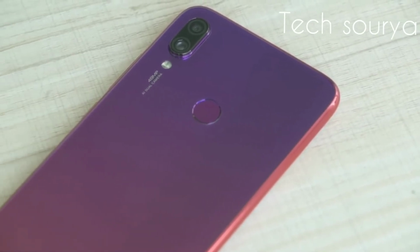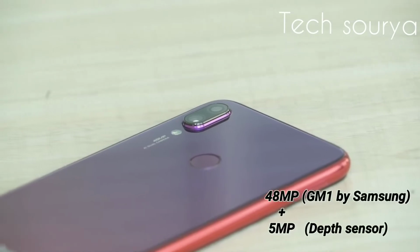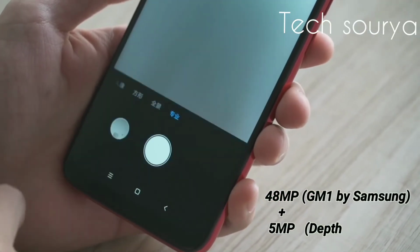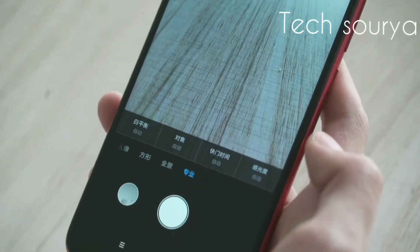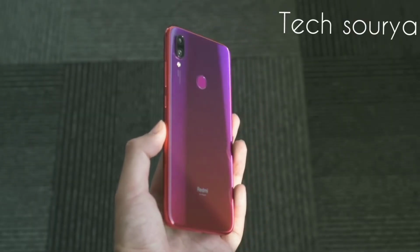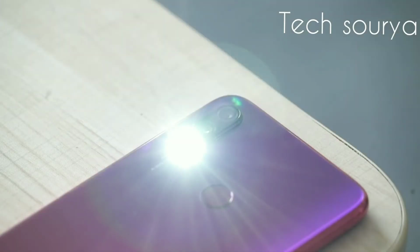Moving to its major highlight, the phone has a whopping 48 megapixel sensor at the back, combined with a 5 megapixel depth sensor. The main sensor is a Samsung's GM1 lens, capable of taking clearer shots. The phone can shoot amazing photos in low light conditions by combining 4 pixels into one large pixel. So without wasting any time, let's have a look at its camera samples.